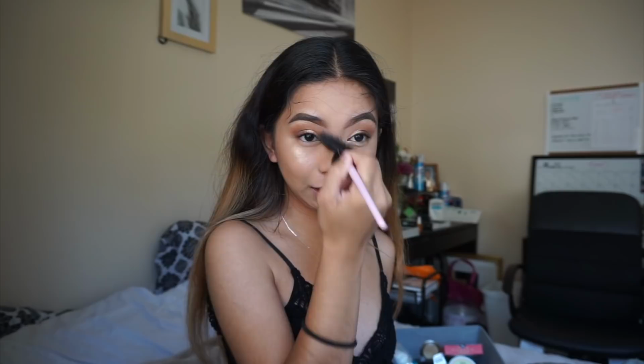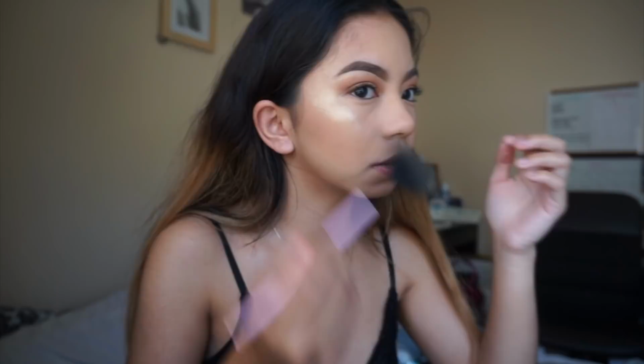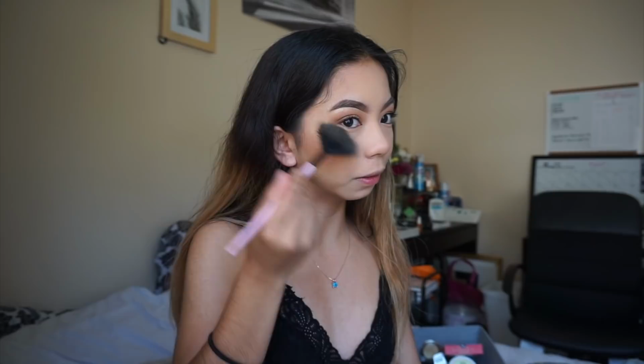I'm pretty sure they have more colors, but this one's like the yellowy tone one. Wow, wow, wow. That is so nice. Let me just take my other brush and blend that out a little bit. It's looking a little rough. Y'all saw that, right? Wow, okay, I think I'm putting too much.